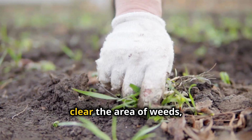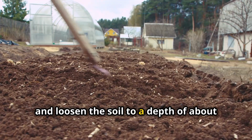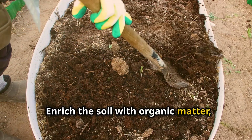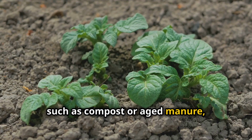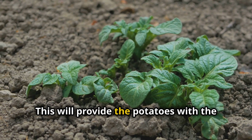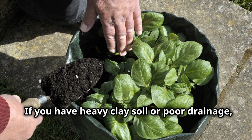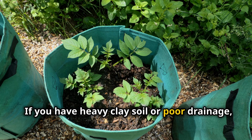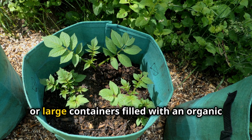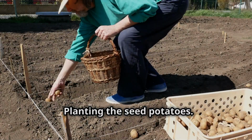Before planting, clear the area of weeds, rocks, or debris and loosen the soil to a depth of about 8 inches. Enrich the soil with organic matter, such as compost or aged manure, to improve its fertility and structure. This will provide the potatoes with the nutrients they need for optimal growth. If you have heavy clay soil or poor drainage, consider planting potatoes in raised beds or large containers filled with an organic planting mix or potting soil.